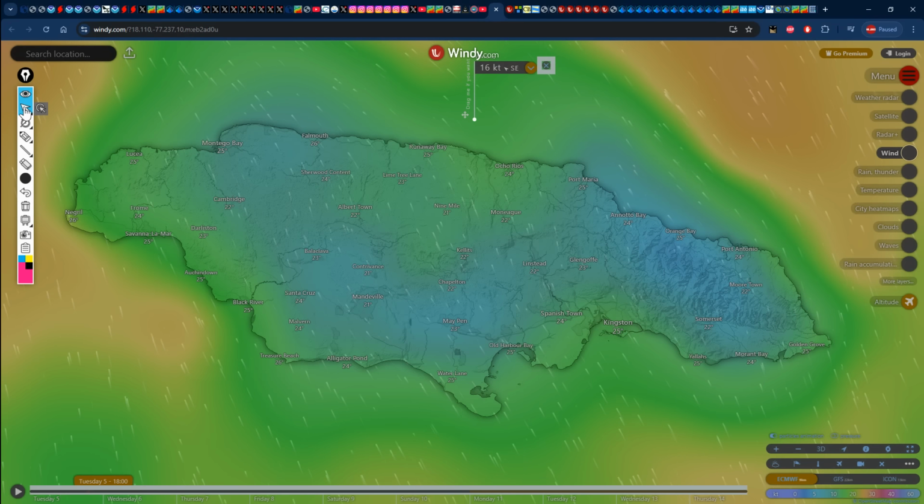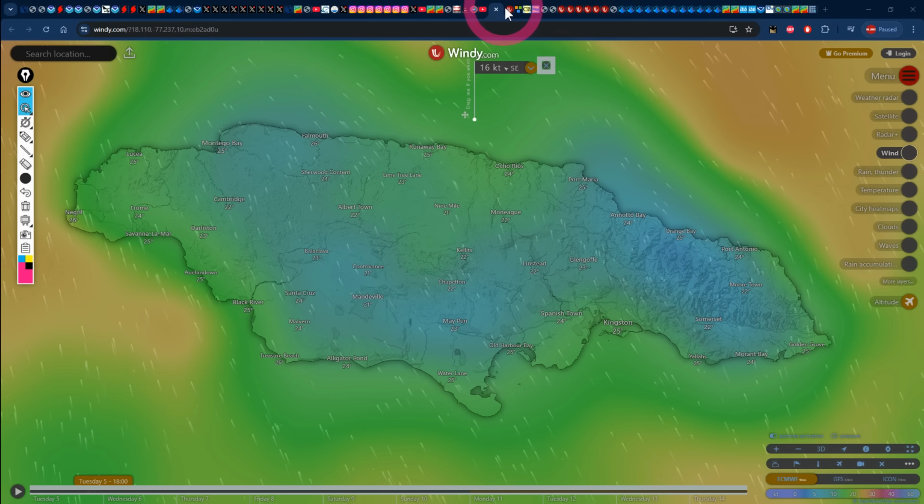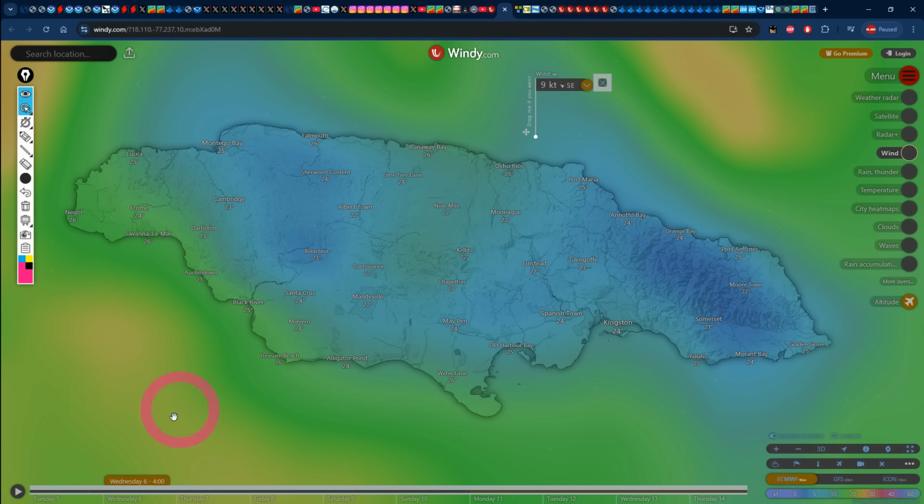Alright, so taking a look at the temperatures right now, we can see about 25 degrees Celsius in both Montego Bay and Kingston. And by about 4 a.m. on Wednesday, temperature should have gone down to about 24 degrees Celsius in Kingston, remaining 25 degrees Celsius in Montego Bay. And you can see that we're still going to be getting that moist southeasterly flow across the island as the night progresses into early Wednesday morning.